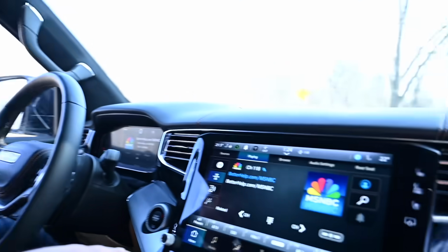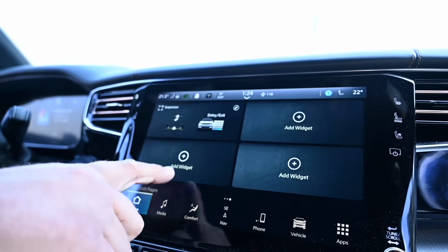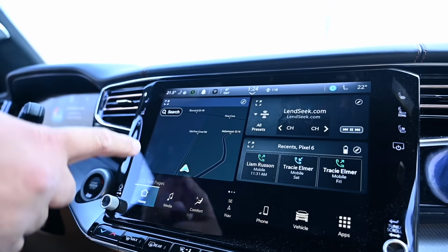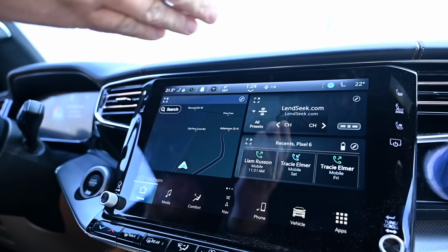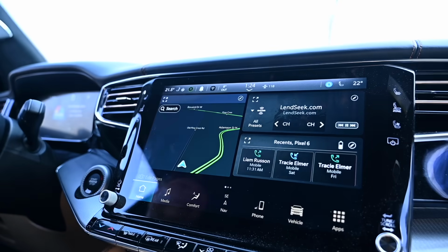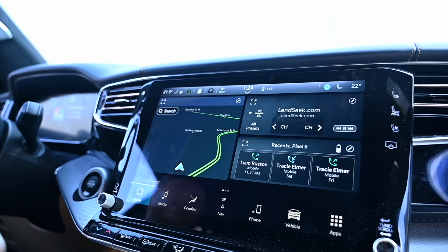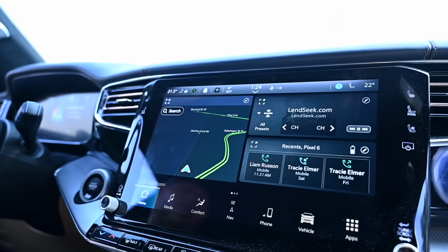I like that over here on my home screen, you can set which boxes you want, so you can tell it exactly which information you want. I think this is important to be able to have a map and then see what's on the media and also have your phone up there. So I like the way it's customizable. The layouts and the look, those are the positives.